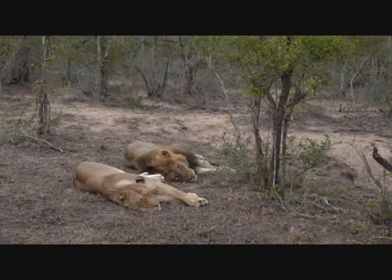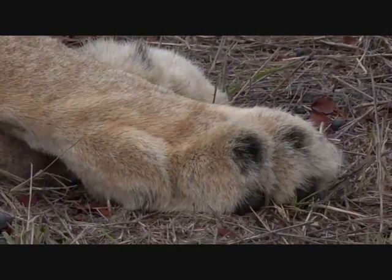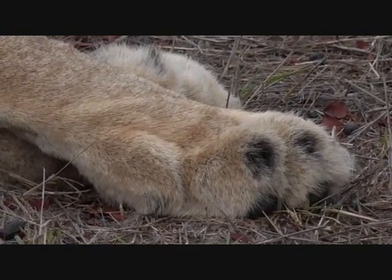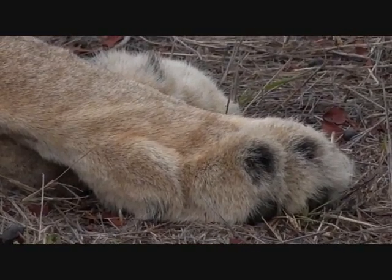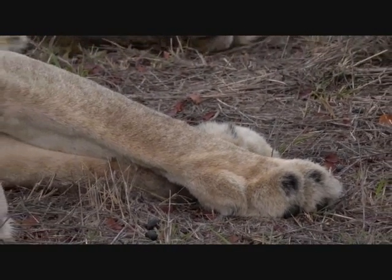Oh, this lioness's paws are massive, if you look closely. I mean, they are huge. I would not like to be hit by one of those. So it's been a really great morning following these lions, and it's always wonderful to be able to spend time with them.